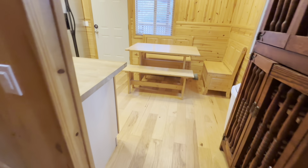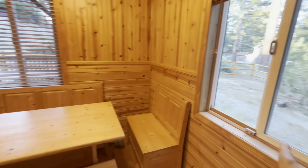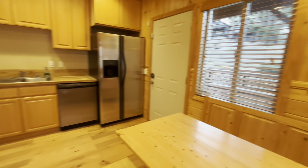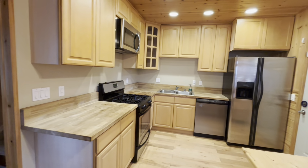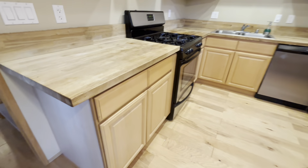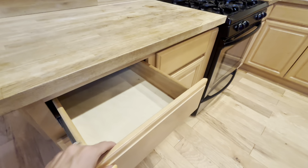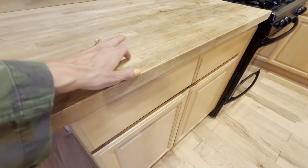And here we go, coming into the kitchen and the dining room. Again, wood everywhere, ceiling, walls, wainscoting everywhere. But high ceilings too. These are probably about an 8 or 9 foot ceiling. So we have the same cabinetry as in the bathroom, and we have butcher's block on the countertops all the way around.